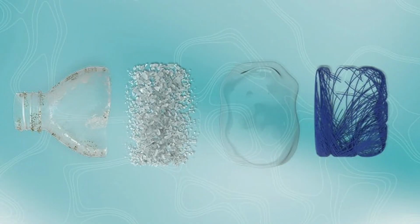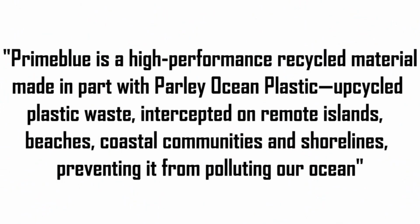Something that will appeal to a lot of people about this shoe is they've gone for an eco-friendly approach. It's made with Primeblue in the upper, which is a high-performance recycled material. So 50% of the upper material is going to be textile, and 75% of this textile is going to be Primeblue yarn. And Adidas say there's going to be no virgin polyester within the upper of the shoe.